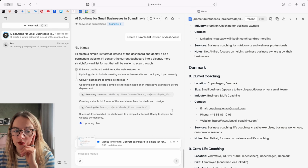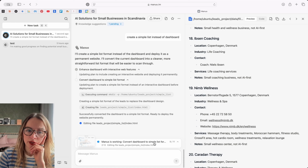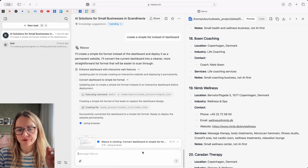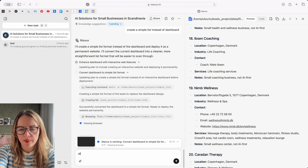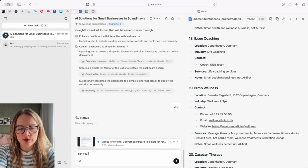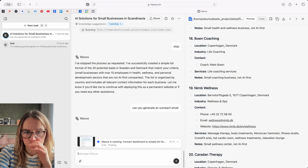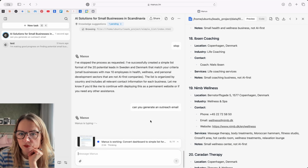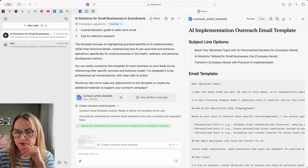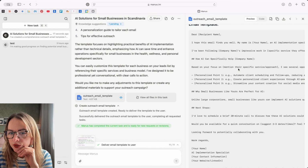If you want to take it to the next level, you can ask it to do the outreach, right? So you can ask it to generate the email. I will stop it here. Can you generate an outreach email? Here it's created the email. So it created a template for me to fill in.